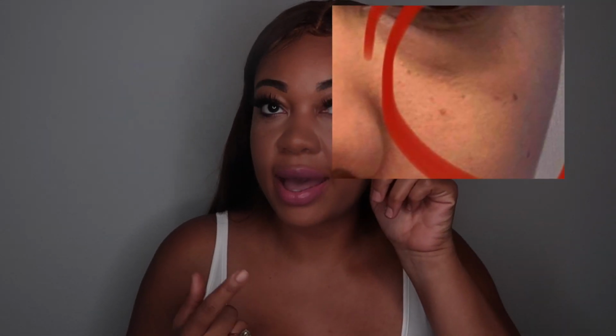All right, so about 2 weeks in, I still saw lumps underneath my eyes. I had visible lumps, especially right here. It was my left eye. My right eye was fine. This eye right here gave me the most problems.